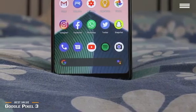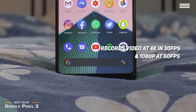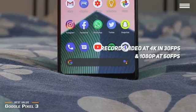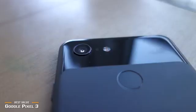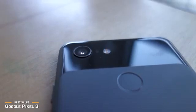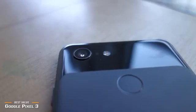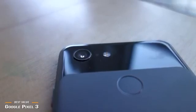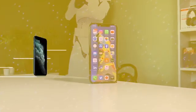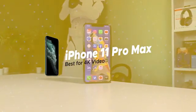The Pixel 3 can record in 4K at 30 frames per second and in 1080p at 60 frames per second. All videos are encoded with the H.264 codec by default. Electronic stabilization is available in all modes and can be disabled. Both 4K and HD modes produce great detail. Even though the Pixel 3 was released a while ago, it still provides one of the best values in a camera phone. Next, we have the iPhone 11 Pro Max, our choice for best camera phone for 4K video.